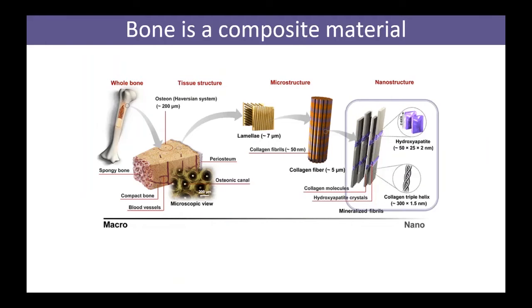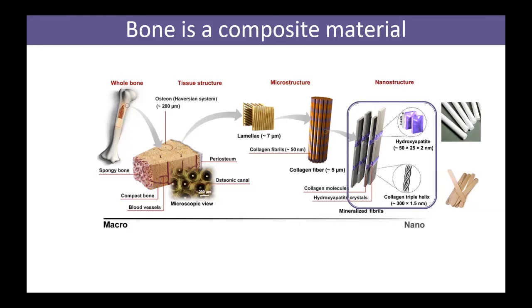Here you can see on the right the composite nature of bone at the nanoscale. It's made up of collagen fibers that are reinforced with mineral crystals. You can think of collagen kind of like the wood in these popsicle sticks, and the mineral is kind of like chalk. Let's see how well these materials hold up with bending forces.